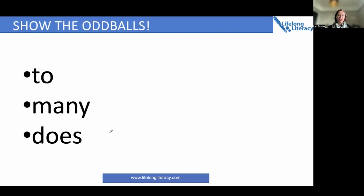Show the oddballs. Sometimes there are letters that you can basically say, this is a piece of code that you have to learn, or you can show that within the context of this word, it's not doing what we expect. The words to and many and does have examples of oddballs. So what we do is we underline the oddballs twice, rather than saying the letter O is now a piece of code that you have to remember for the sound oo. When we show oddballs like that, we make sure we put them into families. So to, do, who, shoe, prove, lose, canoe.